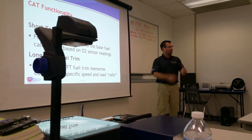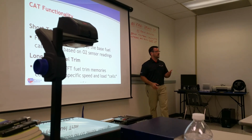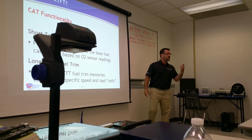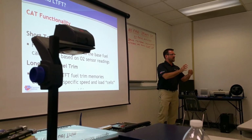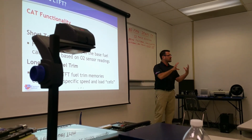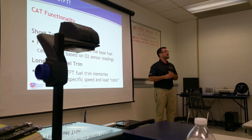If we had an axe there with nobody to swing it, nothing happens, right? And vice versa. If we had a lumberjack there with no axe, he can't split the log either. So getting a rich mixture in the front of the cat creates that reduction where it splits that NOx up. The nitrogen goes right out the tailpipe because it's harmless, but the oxygen that came off that NOx goes to the back half of the cat, what we call the oxidation section.